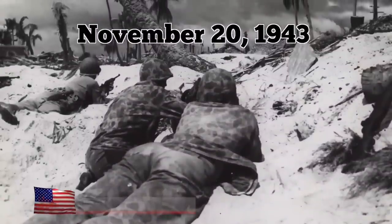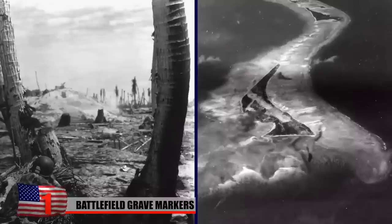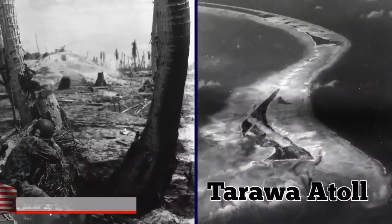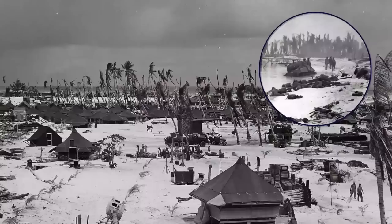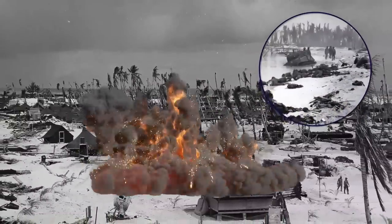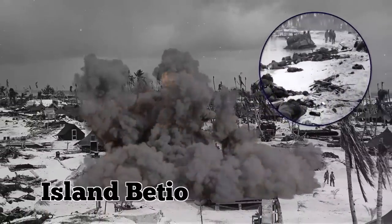At number 1, Battlefield Grave Markers. On November 20, 1943, U.S. forces attacked the Tarawa Atoll in the Central Pacific, which was under Japanese control. After a heavy air raid and naval bombardment of Tarawa's main island, Betio, Marine units launched an amphibious invasion.